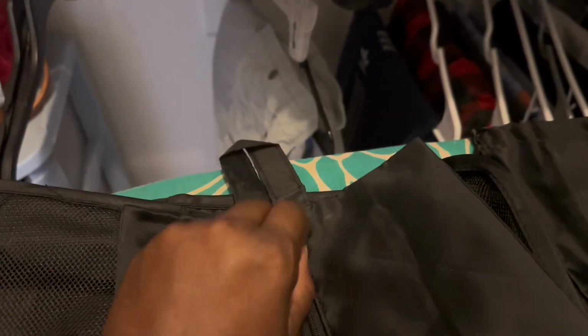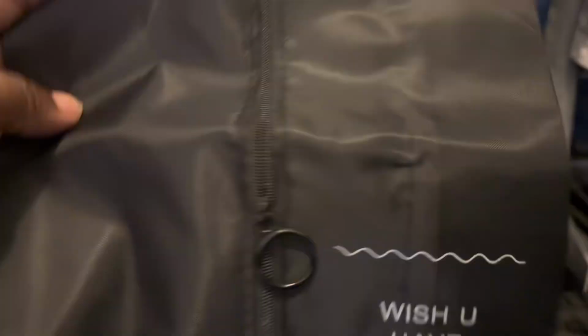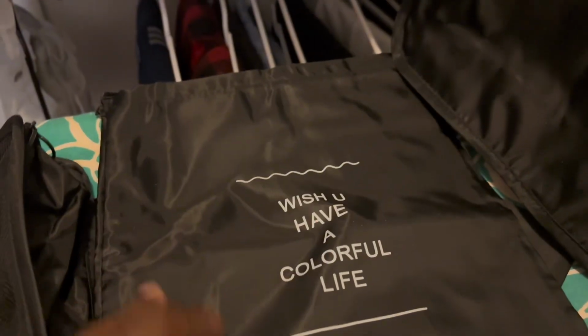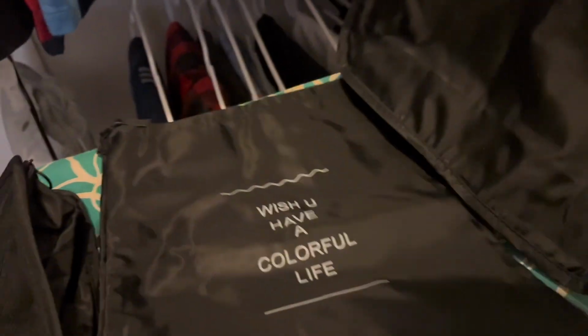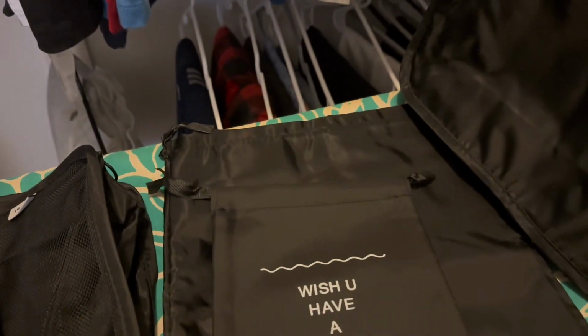Then it also came with, I think, a shoe bag. Yeah, this is where you put your shoes right here. Again, pretty good quality. This is more for your dirty clothes, if you're just doing a short trip, shorts, stuff like that. This looks like another little bag. I'm not sure what this is for, but it came with it. I'm pretty sure we can find something.